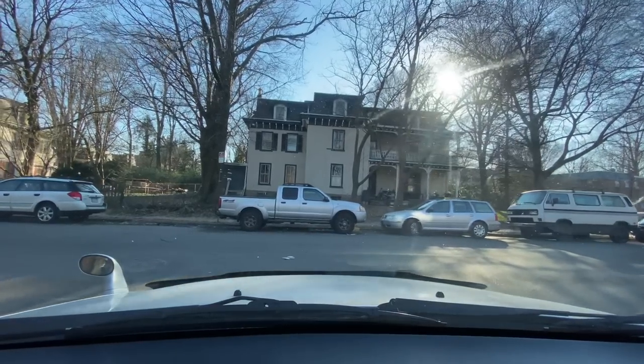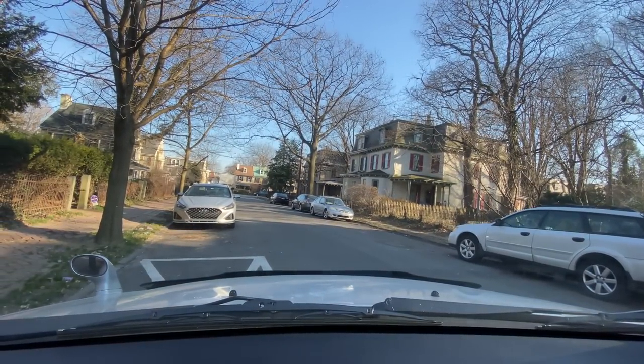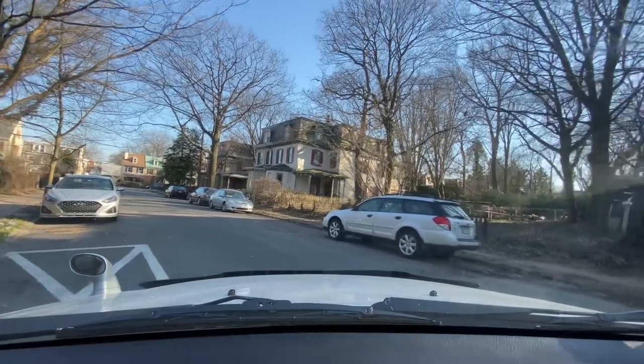Matter of fact, I'm about to flex the game. I'm about to turn to my left real quick. Look. Cheat code! I'm going to turn to my left so y'all can get a little look at what the house looks like right there. Yo, all them shutters are functional. That's what's up.